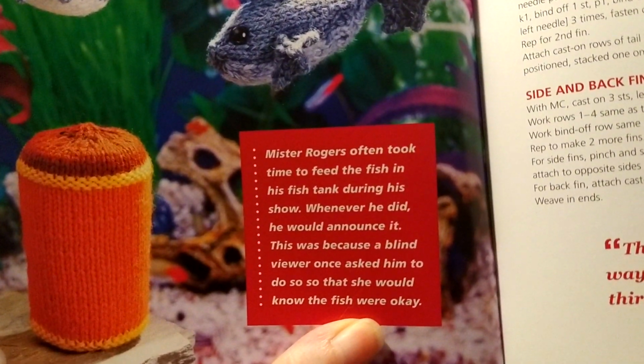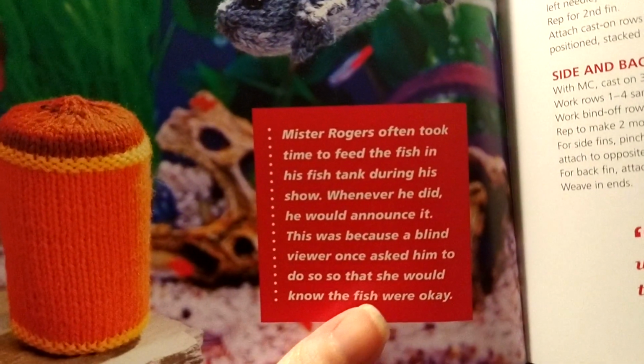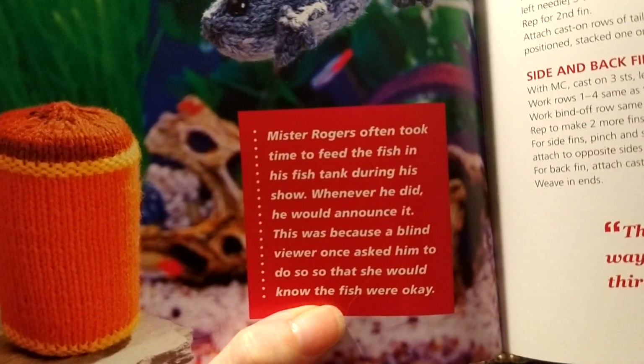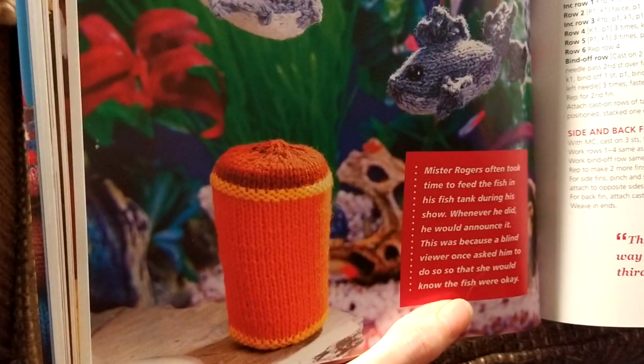Mr. Rogers often took time to feed his fish in his fish tank during his show. Whenever he did it, he would announce it. This was because a blind viewer once asked him to do so that they would know the fish were okay.